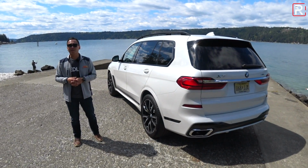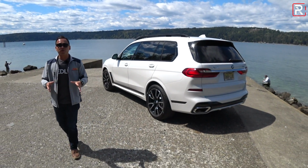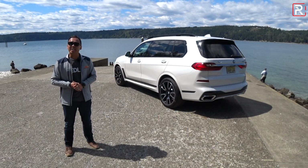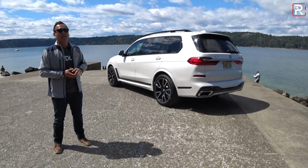This is more expensive than something like the Audi Q7 or the Volvo XC90, but the BMW is bigger than both those vehicles, and it is more luxurious. Offers a few more tech features. Now, of course, being the V8 model that this one is, it starts at $92,500, which is, I know, a lot more money, but you get a V8. It comes very well equipped.